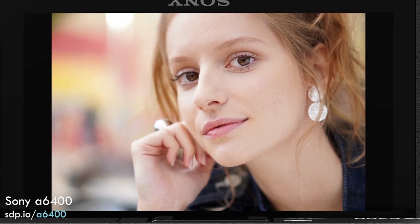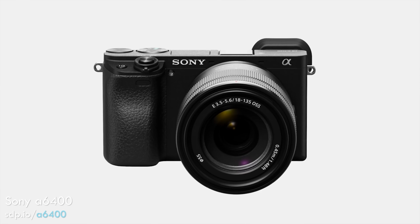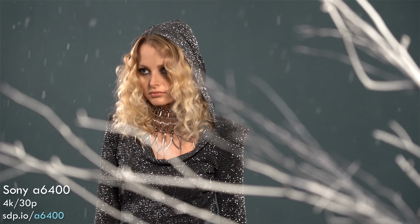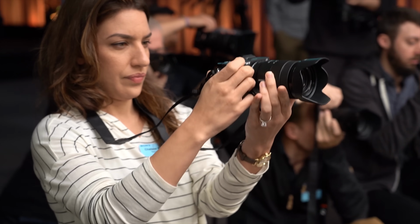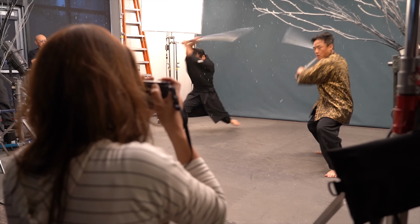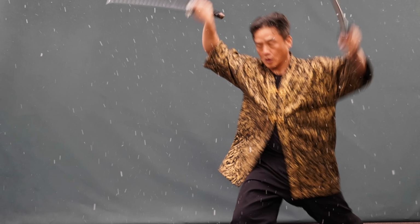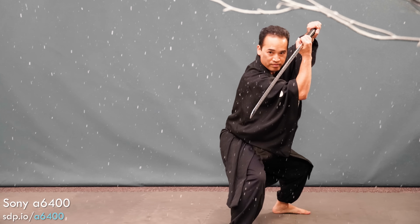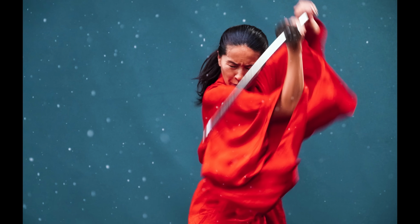The a6400 is Sony's entry-level APS-C camera at $900 and 24 megapixels. It has 4K 30p video, which we found to be good quality, though it does crop it a little bit. It is 11 frames per second with autofocus. Now, compared to the X-T3, which does 30 frames per second with autofocus, that doesn't sound like much, but the X-T3 actually drops down to 11 or 12 frames per second, so we'll see how it actually compares.